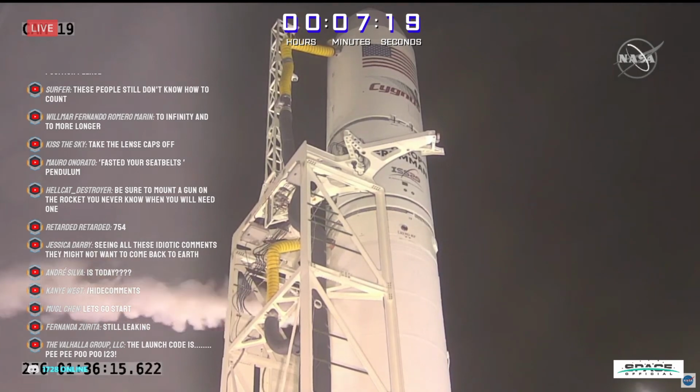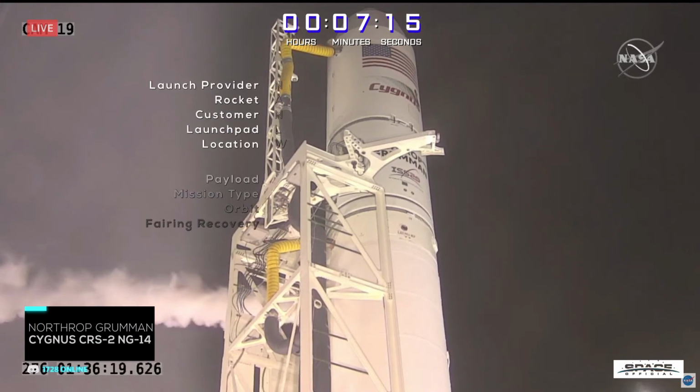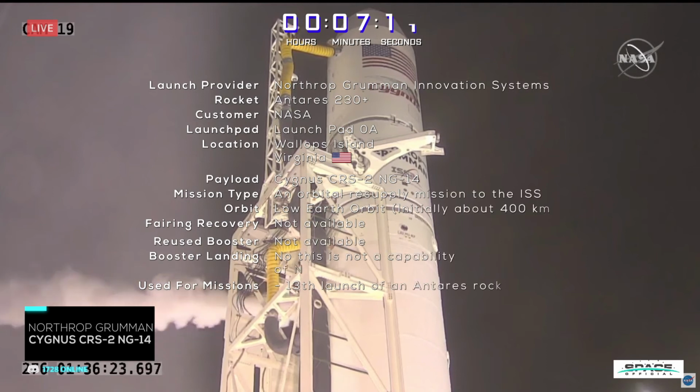As the International Space Station approaches the northeast coast of South America, we're coming up on the 7-minute, 20-second mark into the countdown.